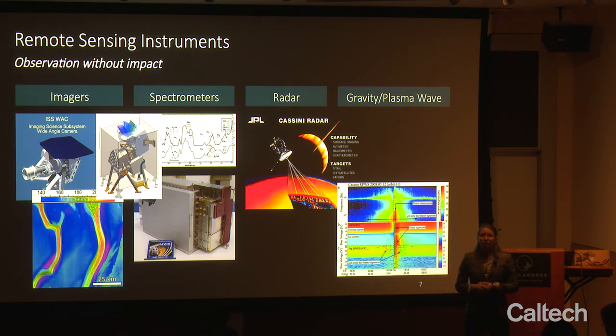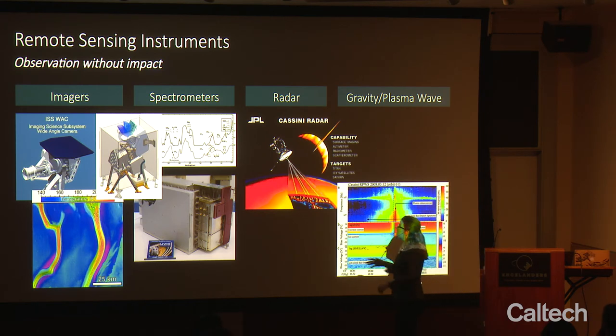Magnetospheric measurements can give you, that's actually how we were able to determine that a lot of these ocean worlds have oceans, is through our magnetometers. So those are really critical pieces of instrumentation as well. So these are just a couple of the remote sensing type things that you could do.